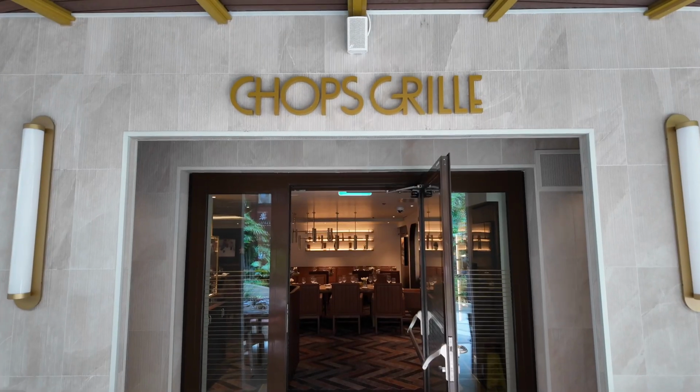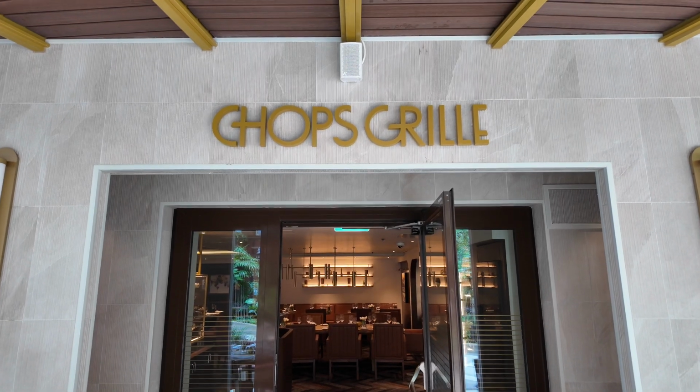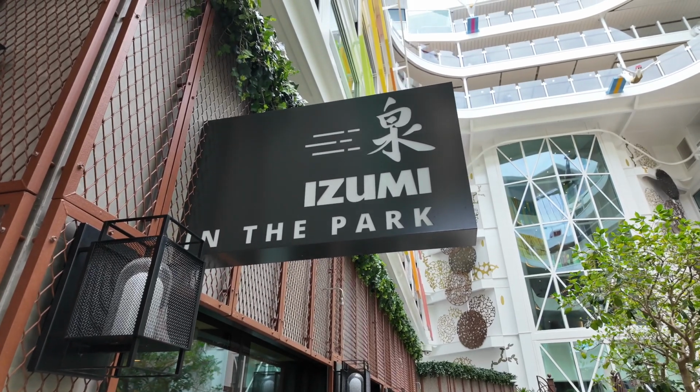So if you want to pay a little bit more, pay an upcharge, and have a specialty dining experience, you can do that, but that is extra. And the prices vary by the specialty dining restaurant and by the ship you're on and the itinerary.